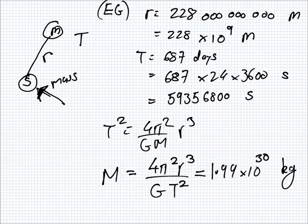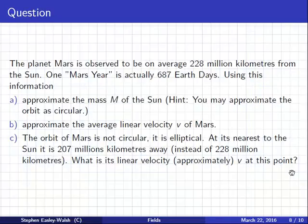Harim, that's very simple to check. Just type into Google mass of the Sun and it should be this. Can you just type it in and see what you get? What did you see? 1.989 times 10 to the 30. Okay, we believe him. Right, part B is the velocity.